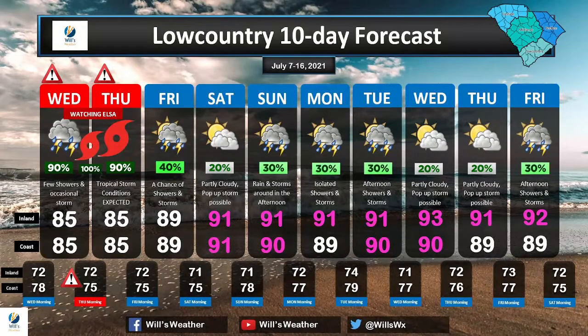So staying about 85 degrees inland and along the coast for Wednesday and Thursday, 89 on Friday, 91 on Saturday, then staying in the low 90s, and then possibly not even reaching 90 along the coast, about 89 on Monday, Thursday, and Friday, but expect your typical afternoon showers and storms right after Elsa passes.